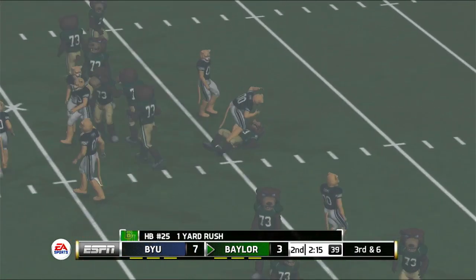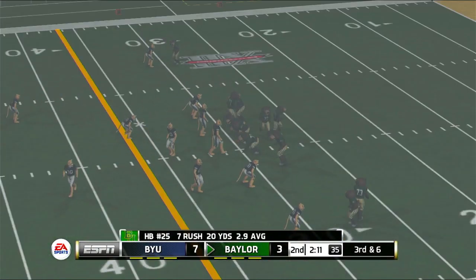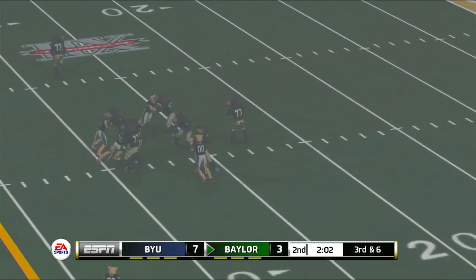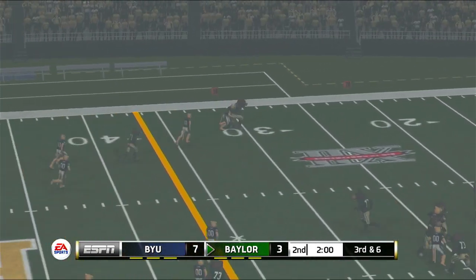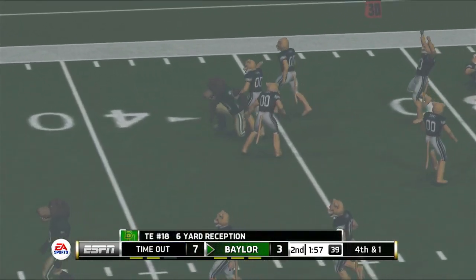He makes it out to maybe the 30-yard line. That's a gain of one on the play. That'll bring up third and six. Kill, kill, kill! Gunner three! 36! Fires it out. They'll bring him down at about the 35.